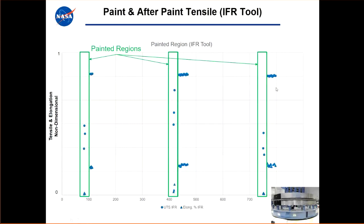With the IFR tool, we can see that we come back instantly at the start, middle, and end. So we're returning back to our nominal weld properties as soon as we get done with the paint. So definitely getting some differences there between the 2 tools in recovery from a painted situation. Not that you'd ever have that on a barrel, but just in terms of recovery from some non-typical situation, how fast you'll get back to normal. The IFR tool seems to be performing excellent with regards to that also.